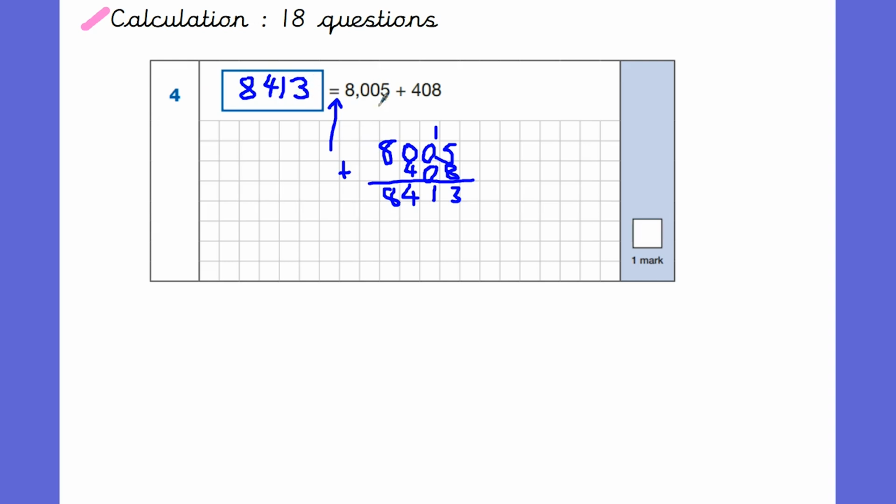Okay, so that was one of the calculation questions. So these questions where the equal sign is in the middle are to try and confuse the children, but really they just need to add this and balance it out. So whatever's on this side must equal this side.